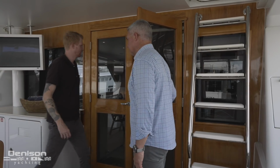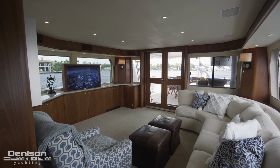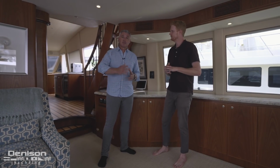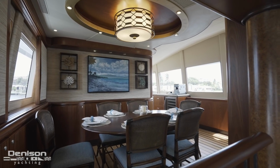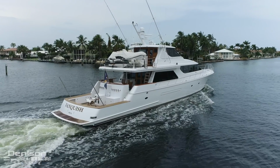But the moment that you step inside, you have all of the luxury that you would expect to find on a motor yacht. All the cabins are forward on this vessel, so that leaves three-quarters of the boat for entertaining purposes, from an open plan galley to formal dining to exclusive outside dining, and as Ryan mentioned, the large cockpit in the back that could be used for entertaining as well.